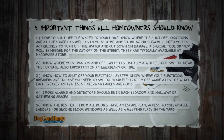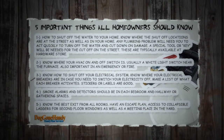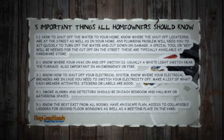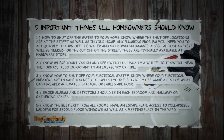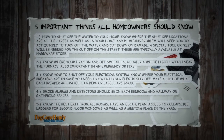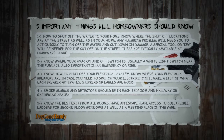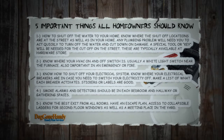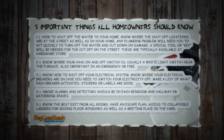Number 2, know where your HVAC on-off switch is. Another very important thing. This switch is generally found near the furnace, and it usually, more times than not, resembles a light switch. If you've ever had people in your furnace room and you walk out and about 6 hours later you go, hey, the air conditioning's not working, it's because somebody has shut off that switch. Because it looks like a light switch, and people are used to shutting off the light switch when they leave a room. Go down there and flip that switch back on if it's off, and it'll work great.